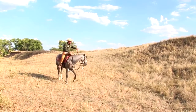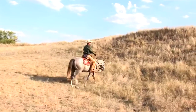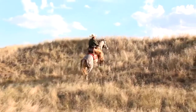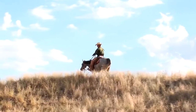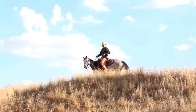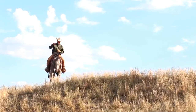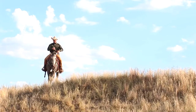So I'm just going to steer this horse up this hill. I'm going to give him some slack in these reins and just head him up this hill. As he started up that hill and got on that incline, he just started gaining speed as he went up. Now coming downhill, I'm going to do the same thing.